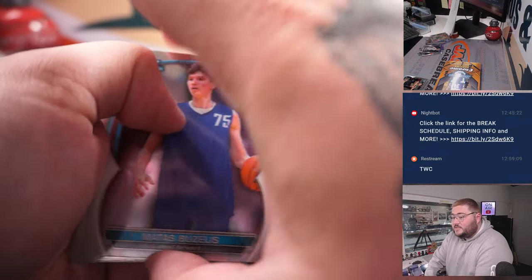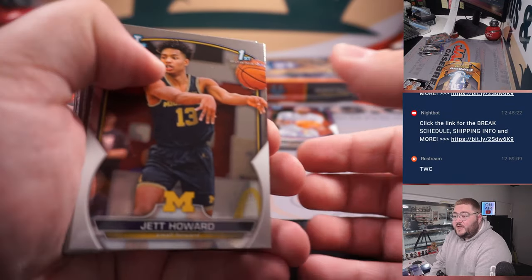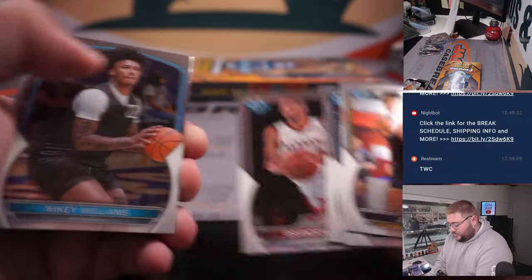Nice color this box. See if we can grab one more. Yeah, perhaps a short print for Daniel in spot V. We'd love to see that. So Brandon Miller first.